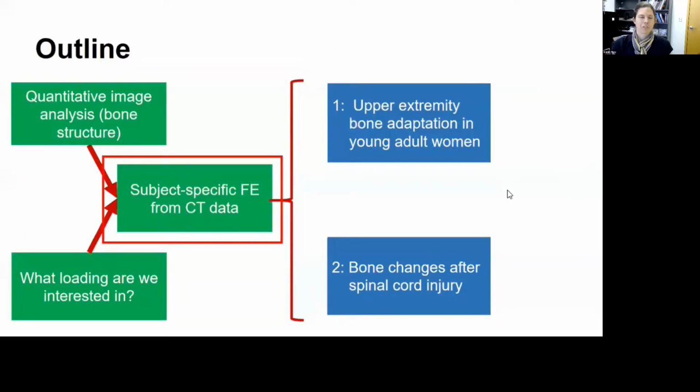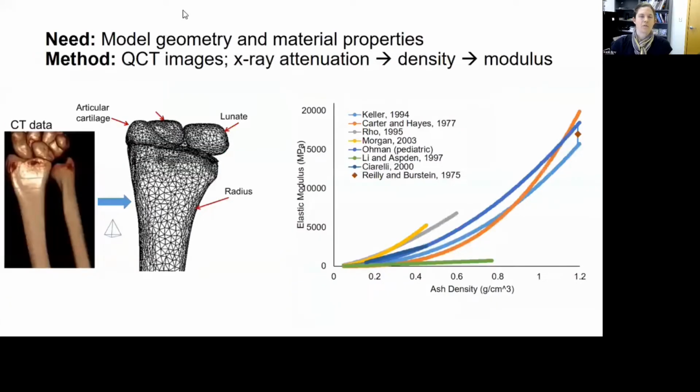So then ultimately we take all of this data and we're going to use it to create a subject-specific finite element model based on our CT data. So we need to have the model geometry and the material properties, and we get that from our quantitative CT images. So here's our geometry. Again, here's our forearm as an example.